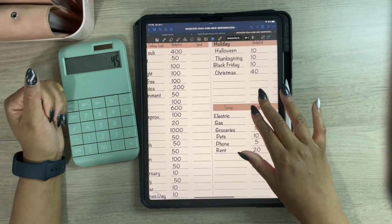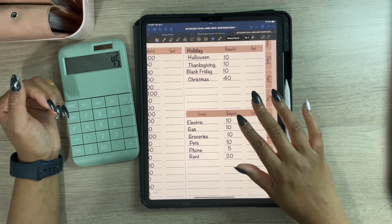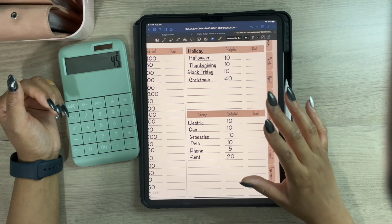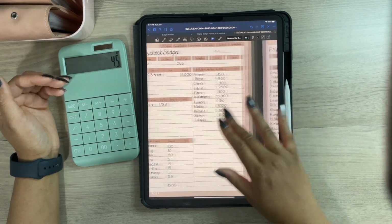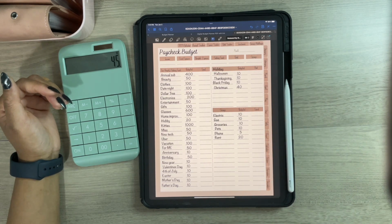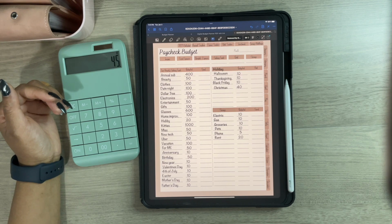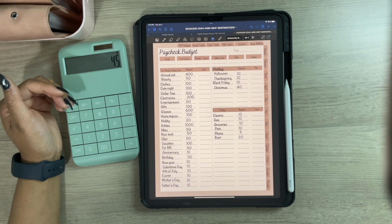The same thing for my 1 month ahead binder. If I have to put less towards my savings challenges and put that into my 1 month ahead binder, then I will be happy with that, because I do want to try to get to 1 month ahead by June, which is going to be a struggle, but I'm going to attempt for that. And I don't know, we will see.